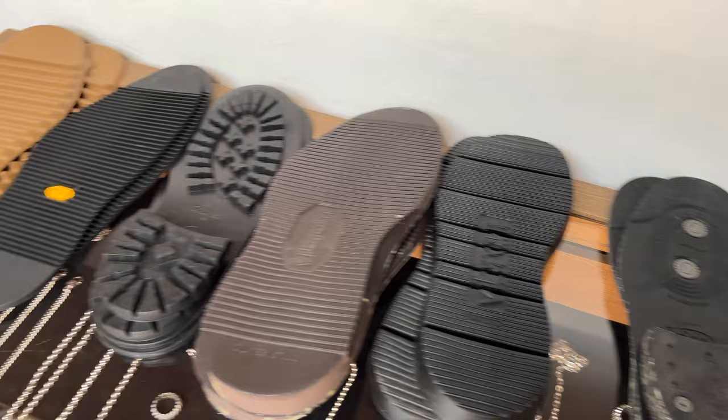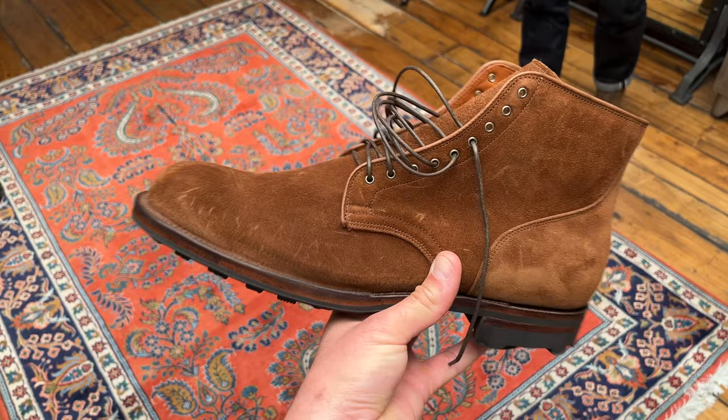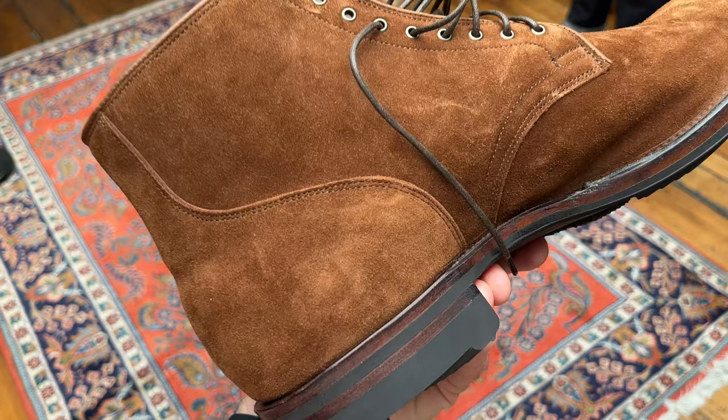And this is the Janus calf suede. This is what it's going to look like with a mini ripple sole. I think it looks amazing. And that mini ripple sole and cream is just going to be so, so good.